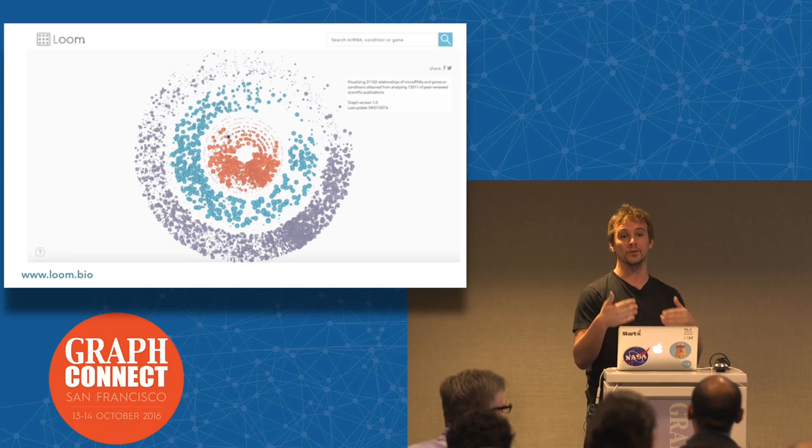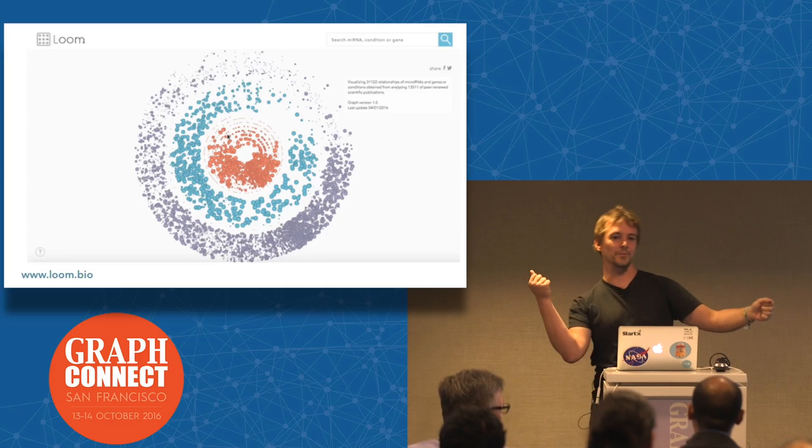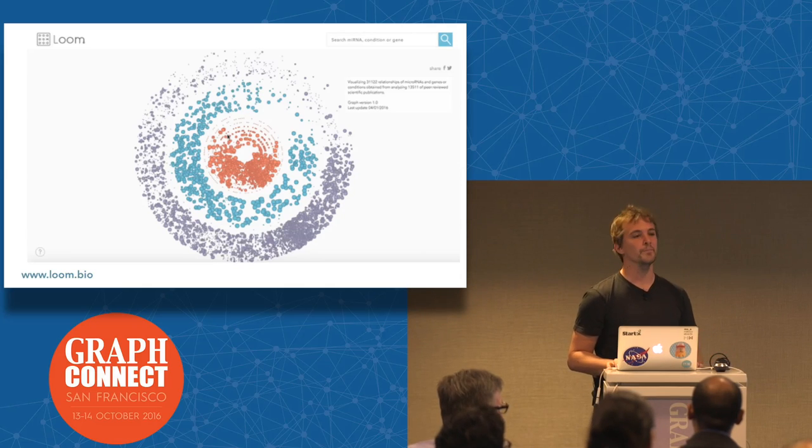People find a lot of value in going first to the finding that you actually want to look at, and then finally pulling the paper, instead of the other way around. It seems to be a little bit more efficient.